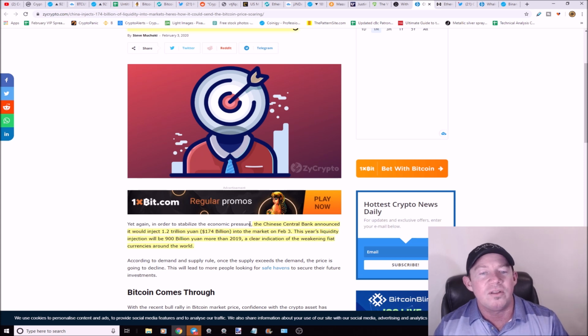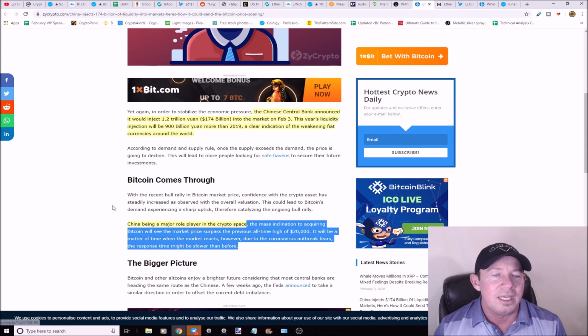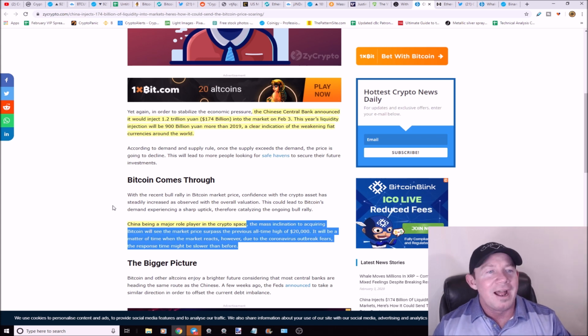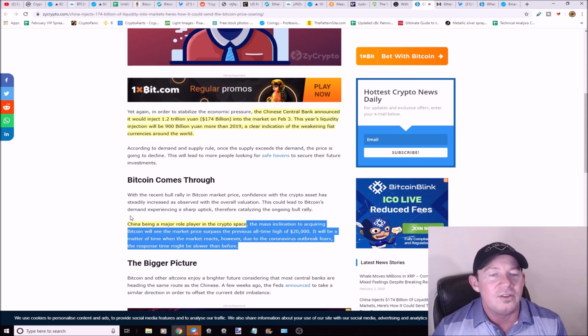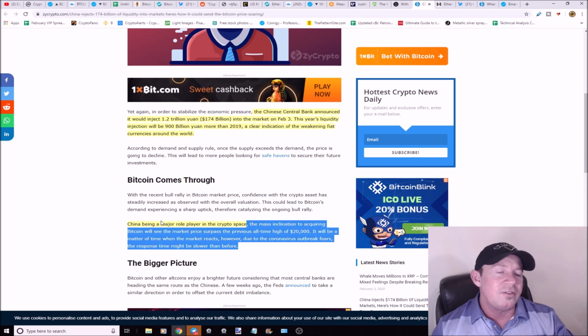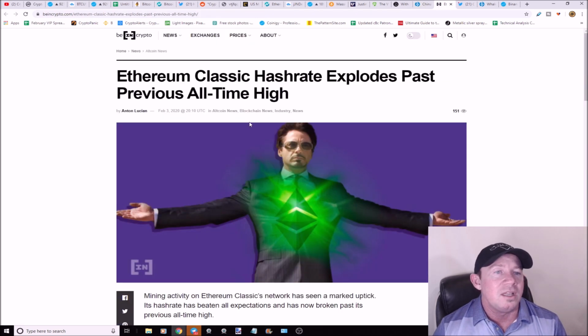This is a clear indication of the weakening fiat currencies around the world. Yes, fiat is weakening. It's crazy because I never thought I'd be cheering for the weakening dollar. It's like, oh, hey, you guys hurry up and crumble so Bitcoin and cryptocurrency can take off. So China is being a major role player in the crypto space. The mass inclination to acquiring Bitcoin could see the market surpass the previous all-time high of 20,000. Pair this with a Bitcoin halving, it's about to be epic. Now, it's going to be a matter of time before the market reacts, but they're stating, hey, the coronavirus outbreak fears could delay this response in this market.